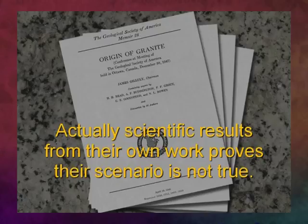But if you look into it a little bit deeper, you actually see that geologists themselves have varying opinions on how granite forms. And the reason why is because you do not see active granite formation. In fact, back in 1947, there was a conference focusing on the origin of granite. How did granite form?